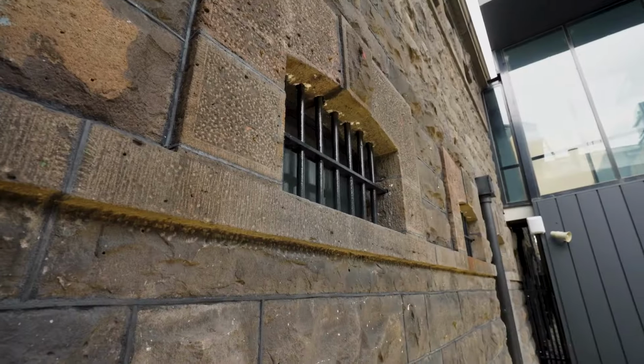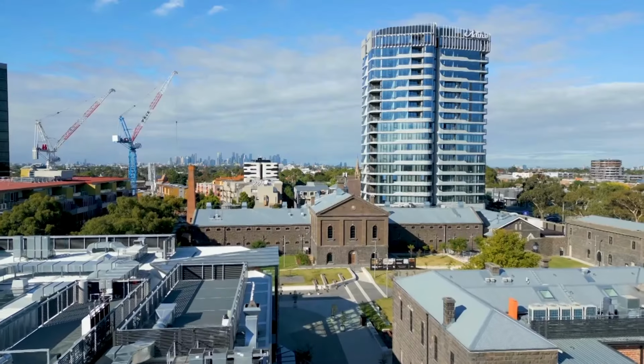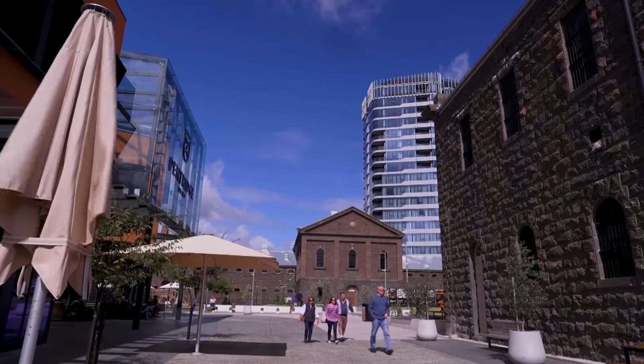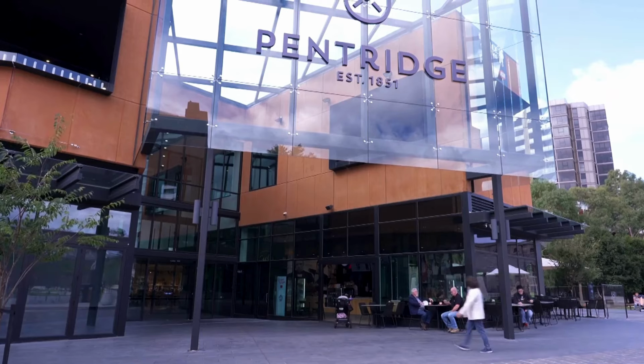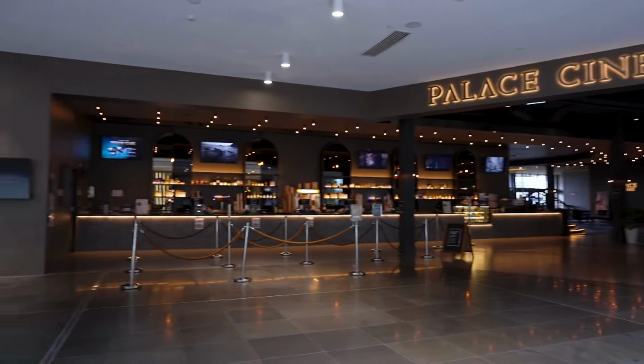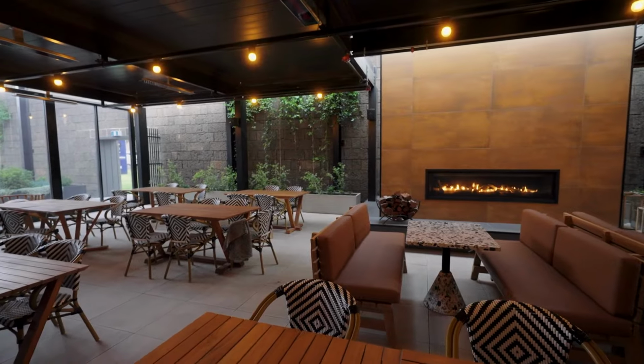The fabric of the building was probably the primary aspect that we wanted to make sure we preserved, so that all the new insertions into the space did not overwhelm. The precinct is just not the hotel. There'll be upwards of 2,000 apartments in time. There's a shopping centre with cinemas, there's restaurants, and there's a whole community that's evolving here that will help service and keep this asset that's important to the state of Victoria healthy.